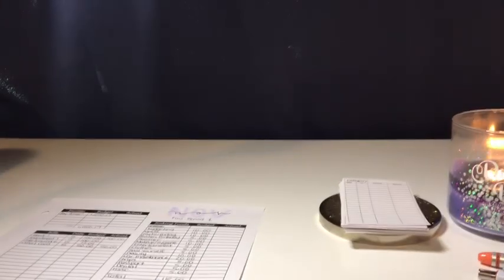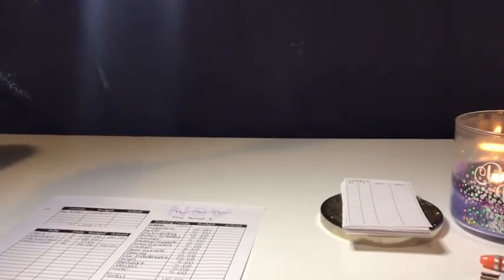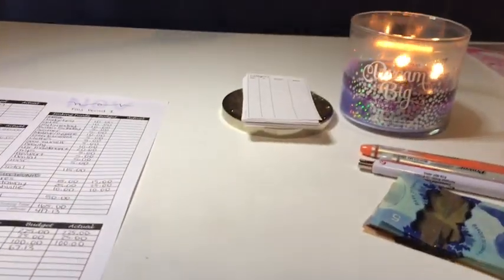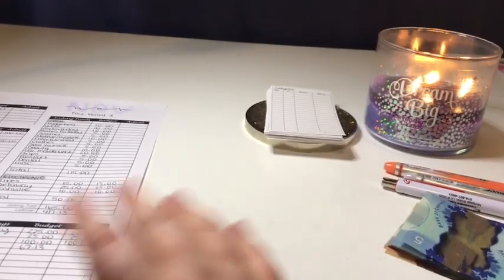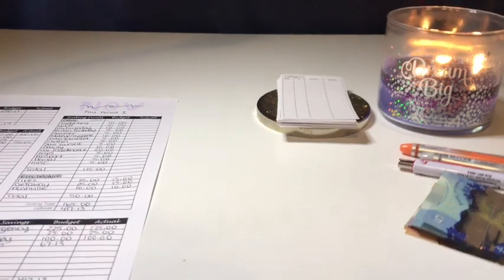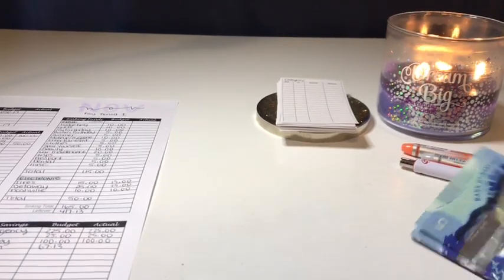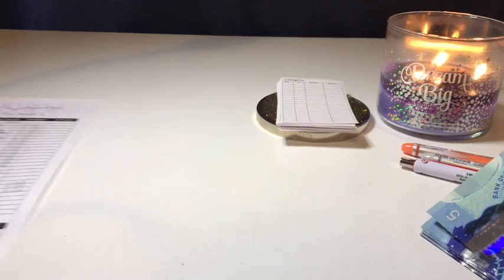pay period change. In case you're wondering why I have two different containers, one is for my nickels, dimes, and quarters, because in Canada we don't have any pennies. And then the other one is for the loonies and toonies, like I had said. So let's just get the money out.